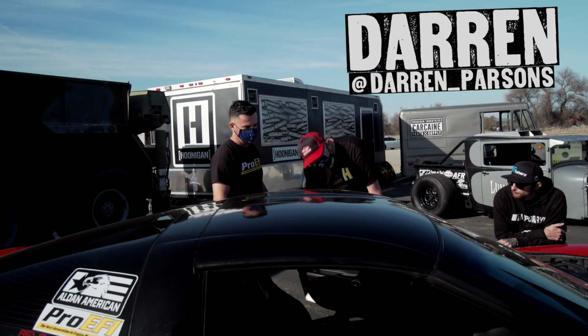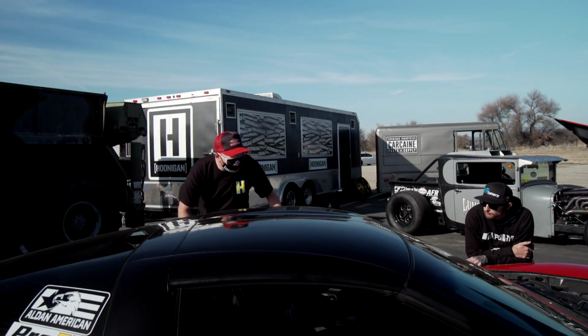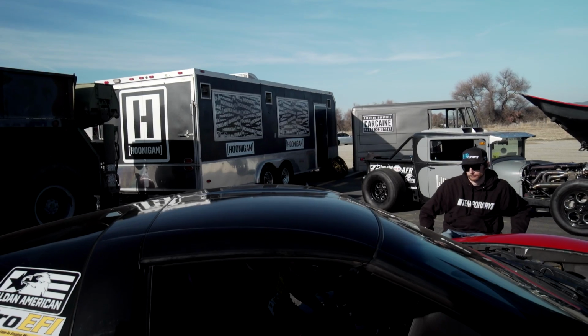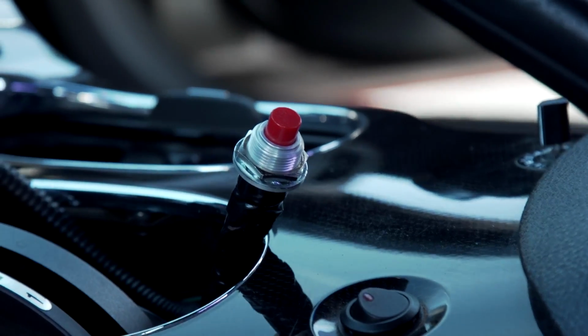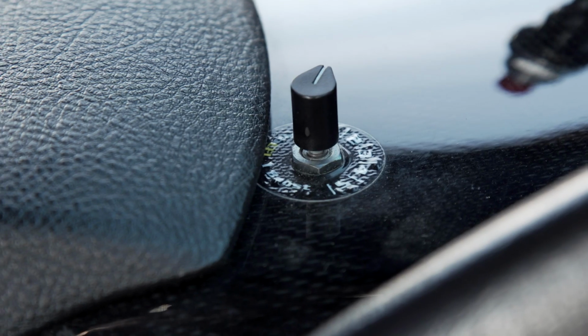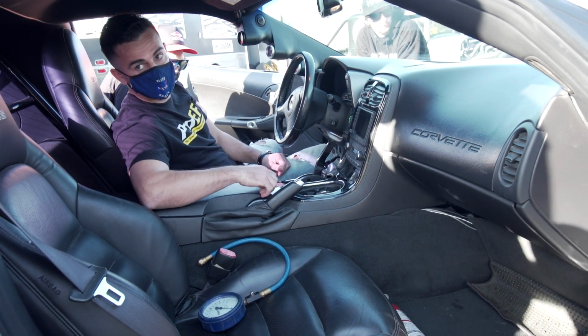Does that tie into your factory gauges and everything, or do you have a different control? Yeah, it ties into the factory gauges, and obviously, like my S2000, I have to have a party button. Oh yeah. I have my party button, and I have my boost knob here, which I can adjust my power from the lowest setting to all the way up to the fifth setting.